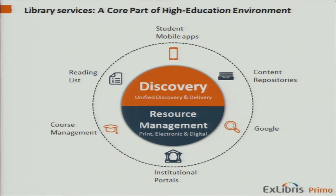You may have institutional portals. You have Google, of course. A lot of the users are using Google. I had a lot of answers from users who said they start the search in Google. And then you have content repositories and probably also other systems in your library which are of relevance here.